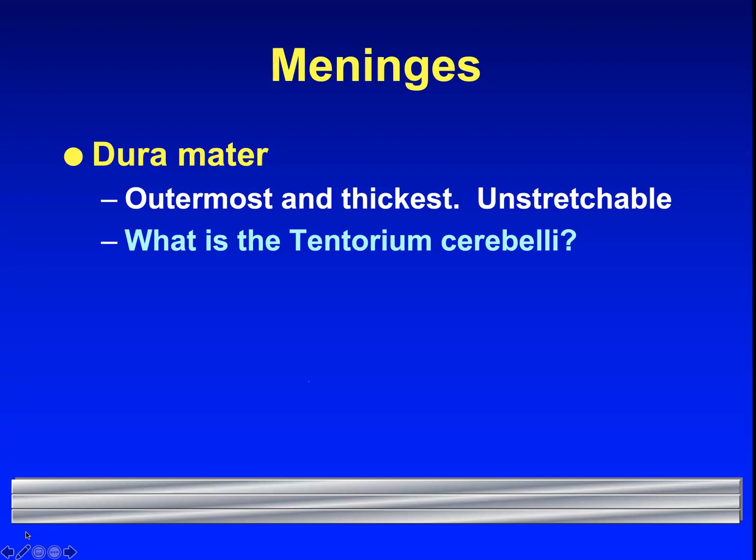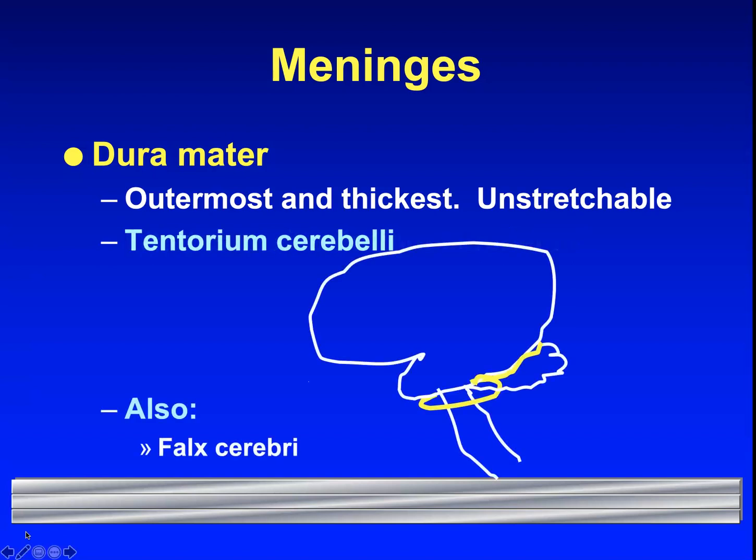From outermost is going to be the dura mater. It's like leather. It's kind of a leathery, unstretchable, thicker membrane. And that's on the outside. And I'm going to mention the tentorium cerebelli. Tentorium cerebelli, and I have another picture for you.